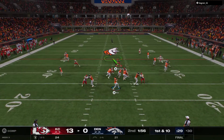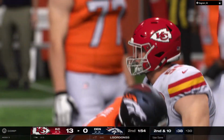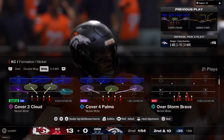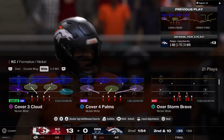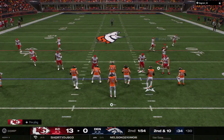To throw, here's Nix. And that one going to come up short. Low throw. Well, congratulations to them. They come through defensively with another stop. And let's face it, this secondary, they've gone unchallenged so far in the first half. 2nd and 10.